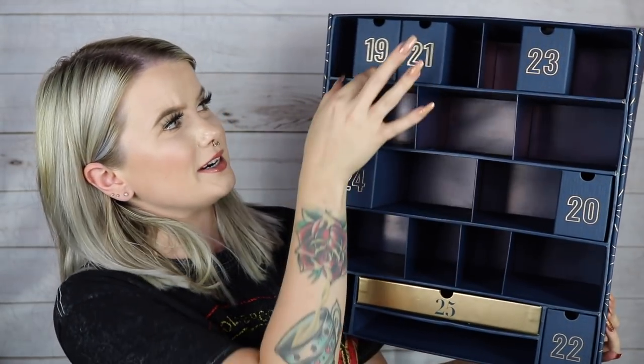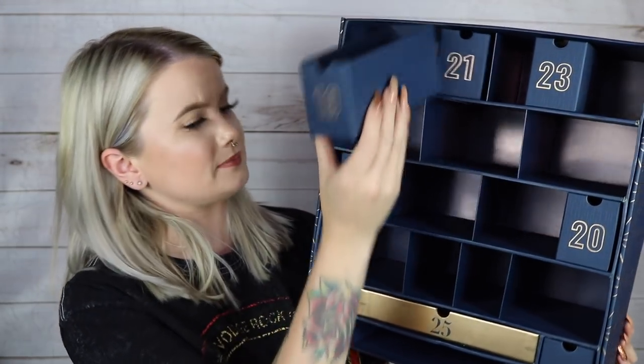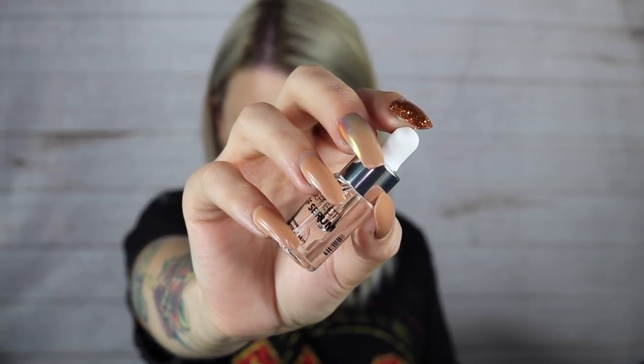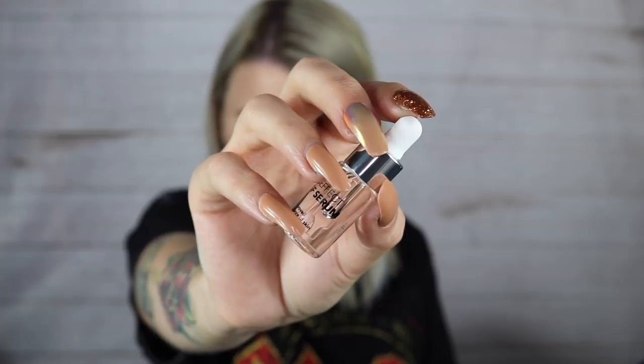Day number 19, right up here. Let's find out what it is. Oh, this is so cute. Now we have ourselves a small serum bottle. This is the BioEffect EGF Serum. This is tiny. 5 mil in here. This has to be a sample size.